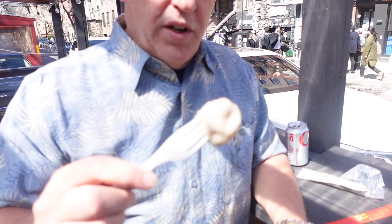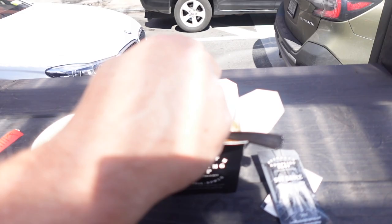Okay. A little small. Pretty good consistency. There's soup in there, I think, no? Not a lot in there, but dough. Mostly chicken and dough. There we go. Taste is fair. Certainly fair. Now try the pot stickers.